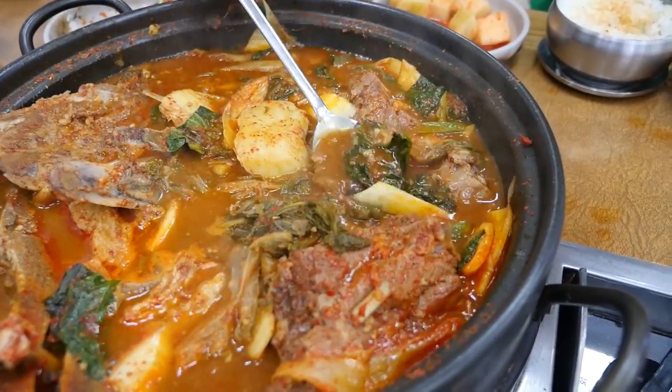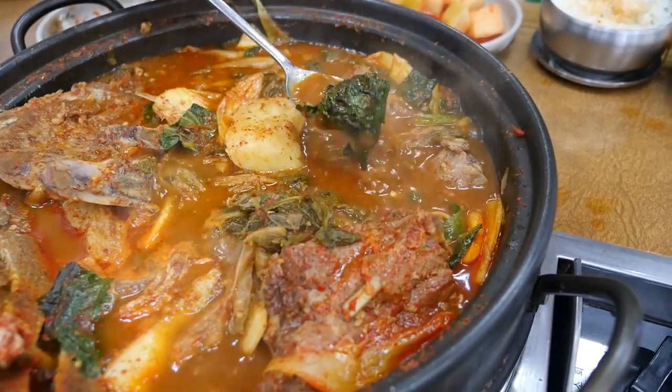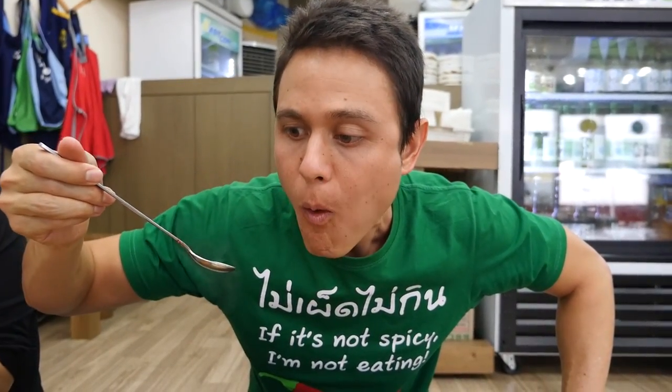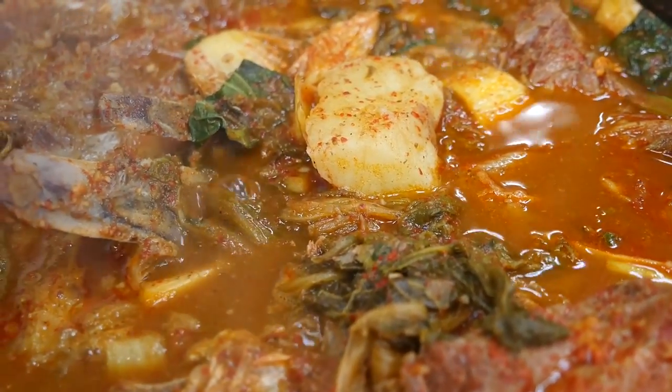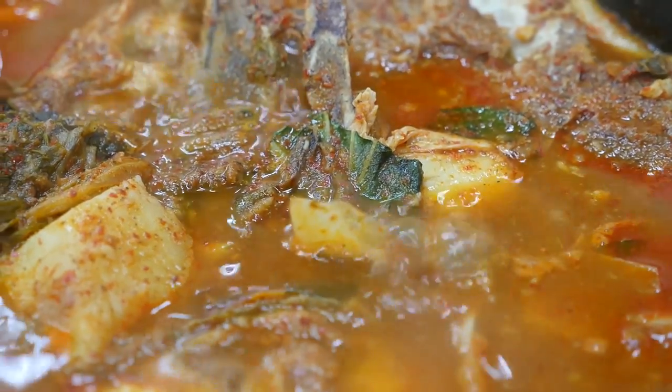Let me take another bite, and I want to have one of those leaves that was sitting on top. I think that is one right there. That leaf has a wonderful slight licorice flavor to it. I think it might be similar to shiso leaf or sesame leaf, almost like a clove and licorice anise flavor to it.